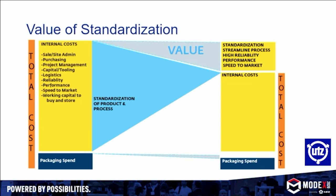This slide actually just shows it. The main point here is that you're reducing all of the administrative piece, and the value is in the reduction of the administration within your organization, the time wasted, the redo wasted, and of course, there's a reduction in the packaging cost when you standardize and you get economies of scale, but that's not the real carrot here.